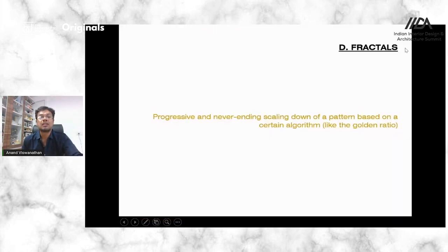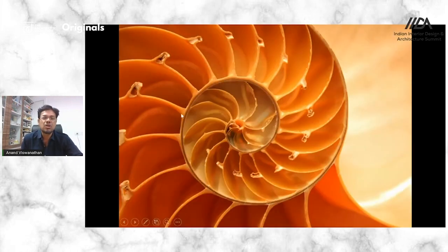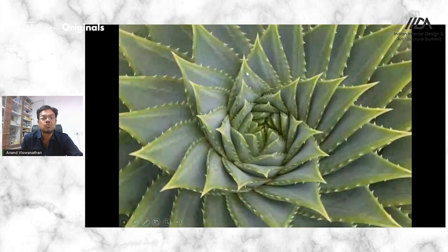Then you have something called fractal. Do you know what are fractals? Fractals are again repetitive geometrical elements, but this time the repetition would be scaling up or scaling down, and that scaling would be based on a certain algorithm. For example, the golden ratio. 1 is to 1.618, like this one. So there's a golden ratio. There's a particular curve here that is going on repeating, but it's growing at the same time, scaling up. So this is what is called a fractal.